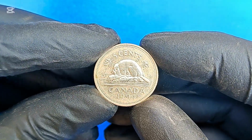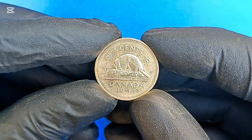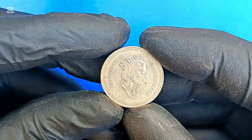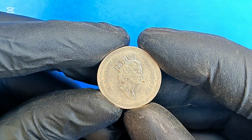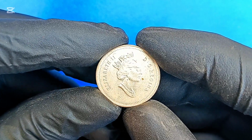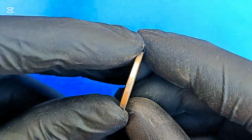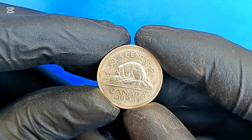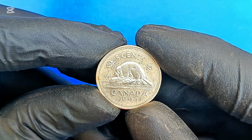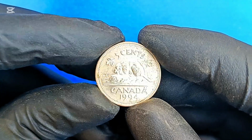Collectors looking to identify such a coin must pay close attention to even the finest details. Magnification tools and professional grading services are essential. Subtle doubling on the Queen's lettering or anomalies in the beaver's tail can be the difference between a common piece and a million-dollar treasure. It's this thrill of discovery that keeps coin hunters searching through boxes of change and antique dealers' cases. As time passes and fewer of these rare coins remain in circulation or available for sale, their value is only expected to rise.